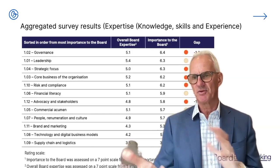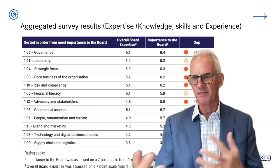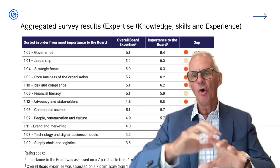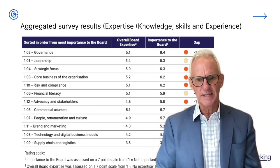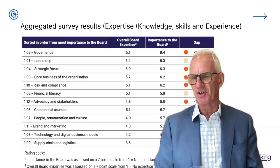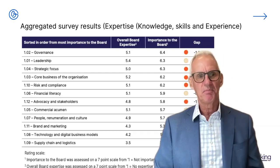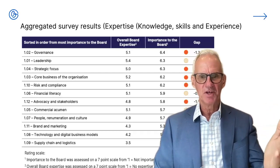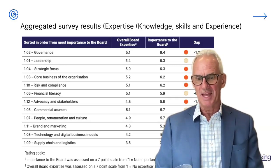We looked at the nature of your boards in some of the comments. There's a lot of not-for-profits and disability, aged care, all sorts of different types of organisations. And supply chain and logistics absolutely shouldn't be on your list because it's not that important. But wow, governance, leadership, strategic focus, core business should be right up there.